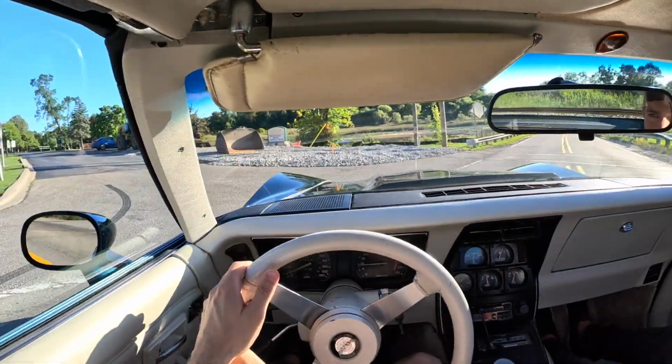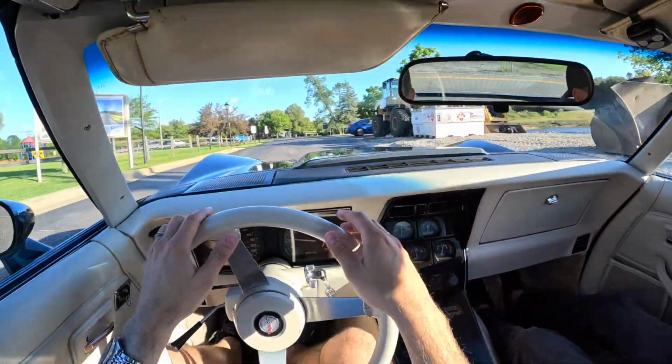Well, we'll loop around here. They're doing all this work here. They're getting rid of our dam.